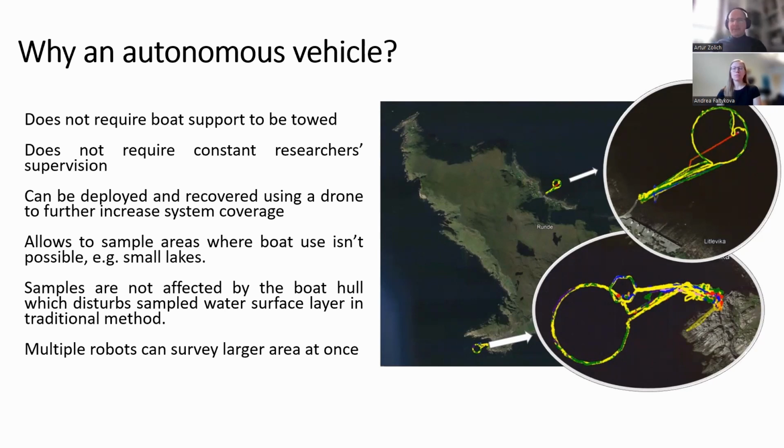And what are the benefits of such an approach? Well, first of all, as Andrea already mentioned, we don't need to use a boat to support us in our operations. We don't have to physically be on the sea. We don't need some motorized vehicle to tow the net. Then, if the robot is autonomous, if it can follow a certain plan, then we don't need to have constant supervision over it. We can just release it, come back after half an hour or an hour, and just pick it up off the water from a known location.